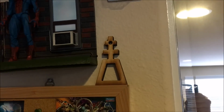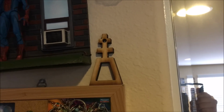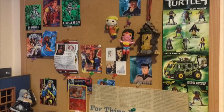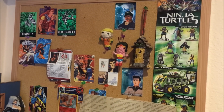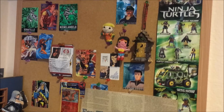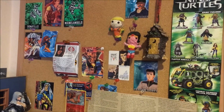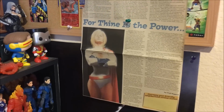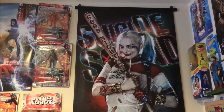And you got this little bell church thingy. I don't know. But a teacher gave it to me back in high school. He gave it to the rest of the class, actually. So yeah. And then you got my bulletin board, which has a couple of nonsense on it, like some voodoo doll thingies, pamphlets, catalogs, trading cards, collectible cards, this little knick-knack right there. Yeah. And then you got a newspaper clipping, a Power Girl. And then you got a Man of Steel poster right here. You got a Harley Quinn poster.